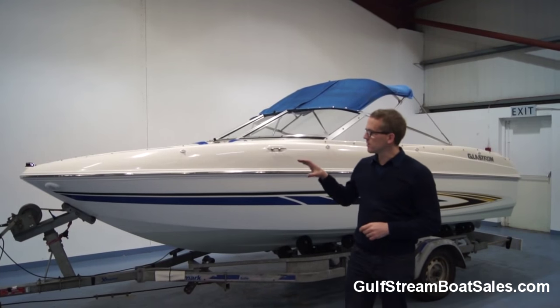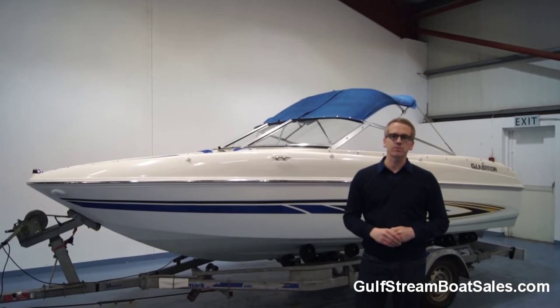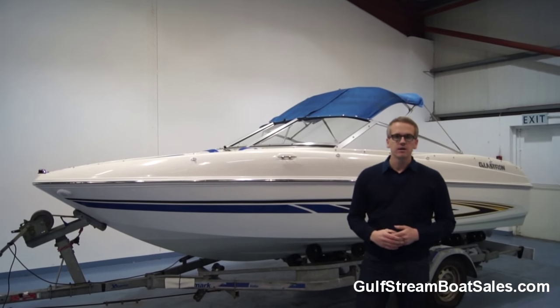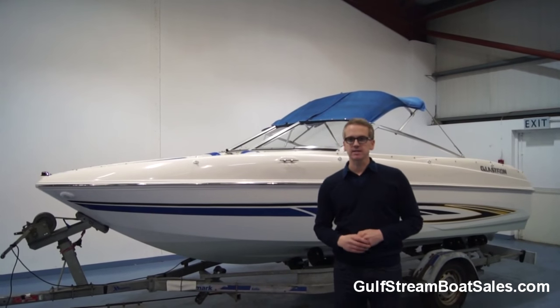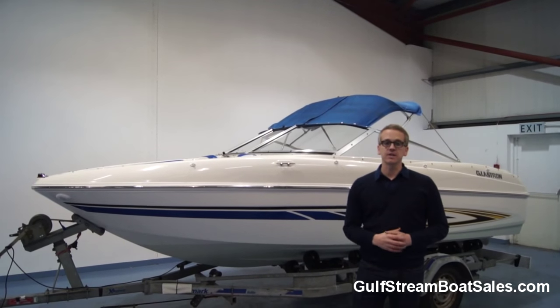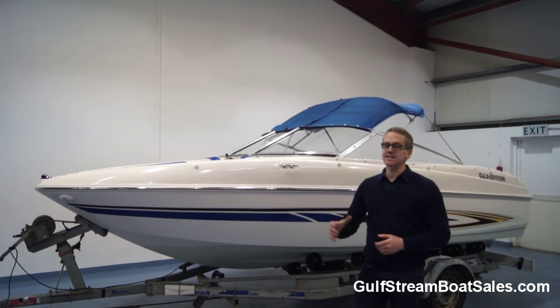Today we're taking a look around a 2008 Glastron MX175 by Ryder. It's fitted with a Volvo Penta 4.3 litre 190 horsepower stern drive engine. It's a one owner from new boat. It's on a UK trailer. It's only got 137 hours on the clock and it's in fantastic condition.